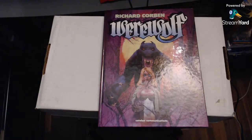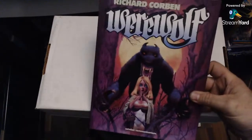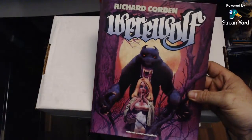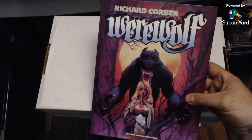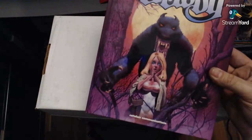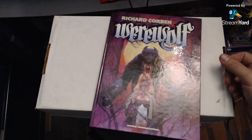There you have it. If you see it in the wild, I wouldn't hesitate. Really great look at Corben's work and style across 7 short stories there from 1984, Catalan Communications.